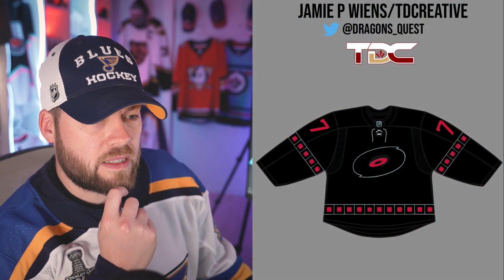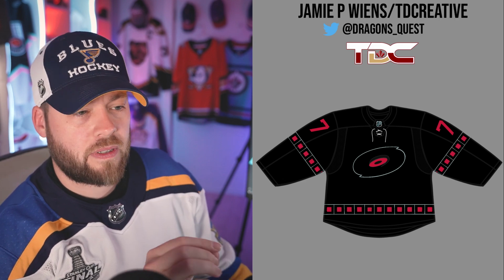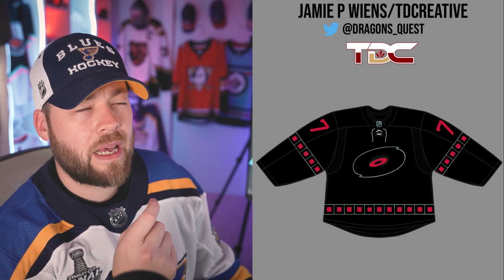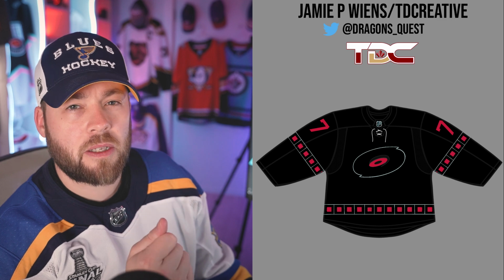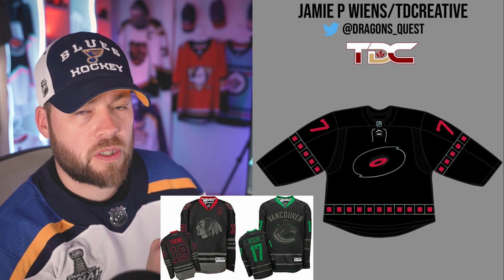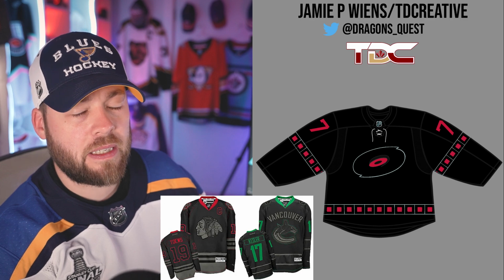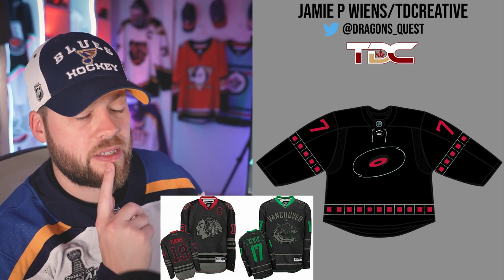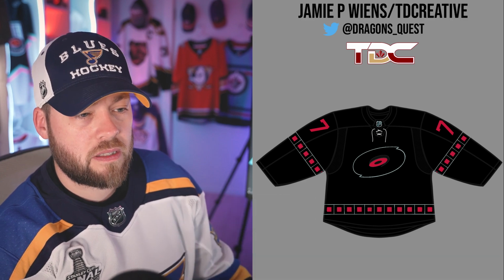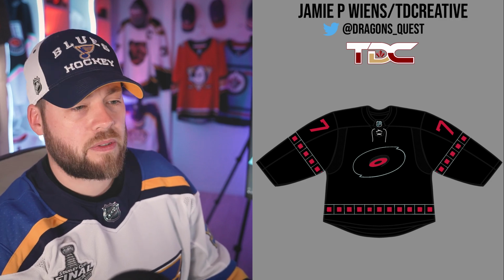Next, the Hurricanes. On this one specifically, I feel like something's missing from the logo. I think it was Reebok that made the black ice jerseys, or I can't remember exactly what they were called. I don't think they were worn during any games. I think it was just a warm-up jersey or for the fans, or retail or whatever. And this reminds me of that a little bit. If I can find a picture online, I'll pop it up on the screen so you can see an example. But this gives me those vibes. The rest of the jersey is definitely minimal, but I'm not so sure on the logo. I'm on the fence with that one.